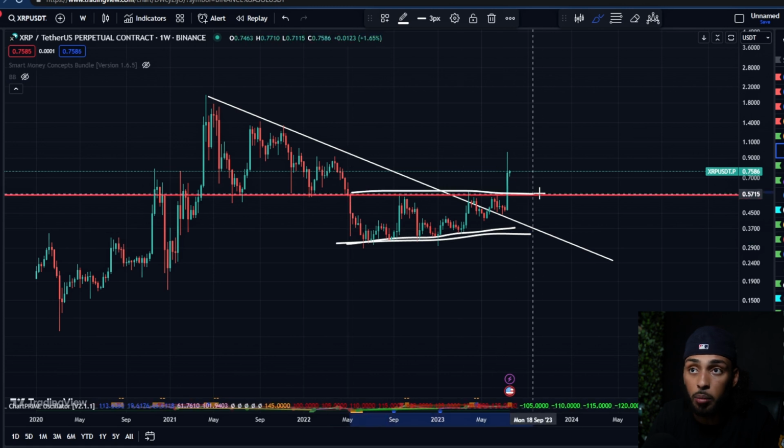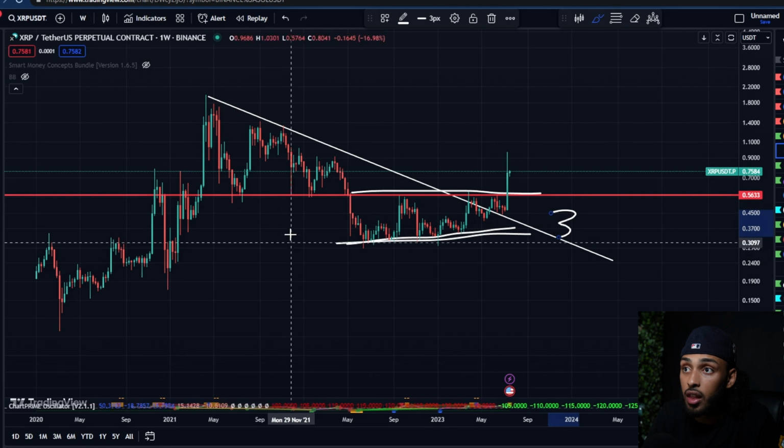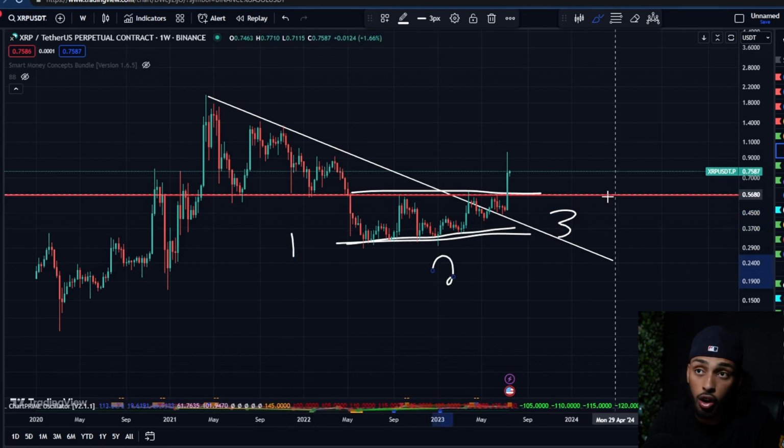Now, one may say that XRP could be beginning the third phase of its cycle, right? The downtrend, the sideways movement, and the third phase of the cycle.